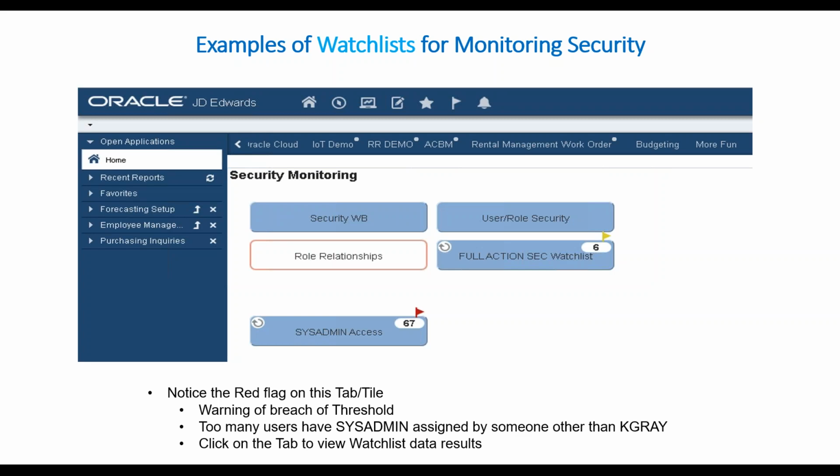And now here, because we set the threshold lower for this, I knew it would go over. Here's our red flag because there's 67. So this is a warning. You should see this. You might see both of these if both of these are on your main screen or your E1 page or your security monitoring composite page, and you'll see these and be able to click on these and go in and immediately find out or figure out what needs to be done.